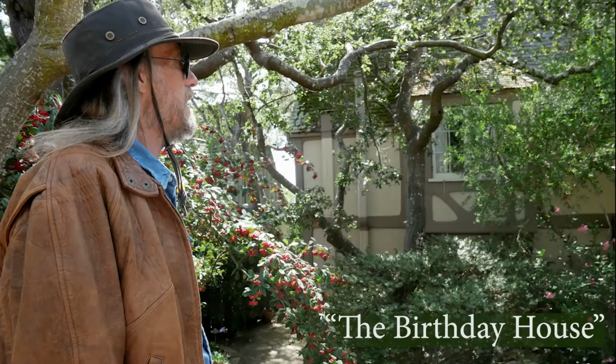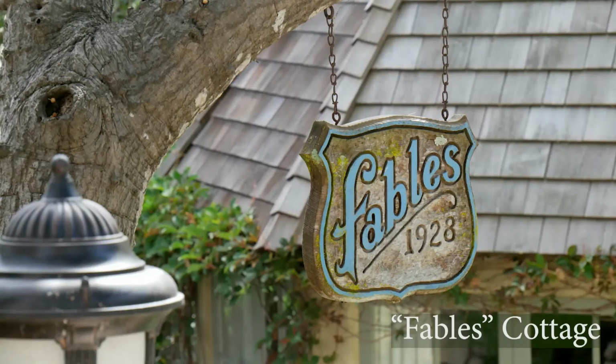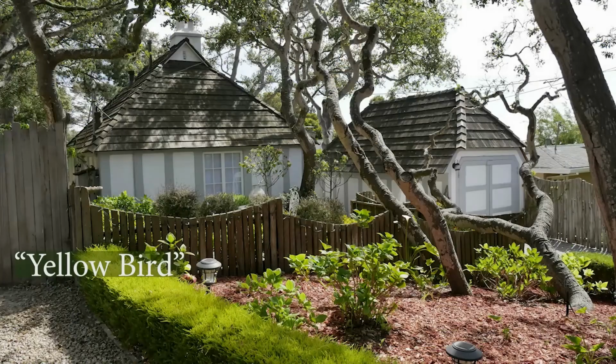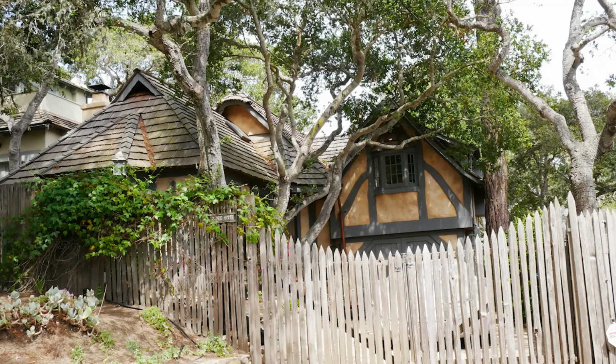Here's the Birthday House, designed in 1924 by Comstock. I liked it because it was in an oak forest. And here we have the Doll's House from 1928, and the Fables Cottage, 1928. Very charming. And here's the Yellow Birdhouse, also from 1928. Why it's not yellow, I don't know. This is a newer house that is built to blend in with the neighbors. It looks like an old house, but I don't think it is.